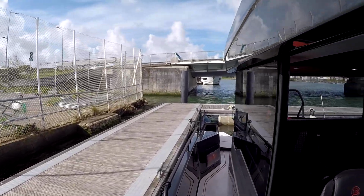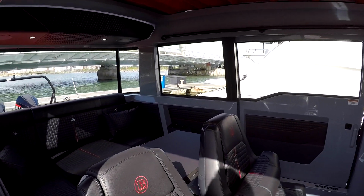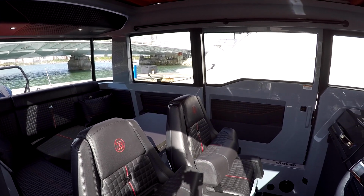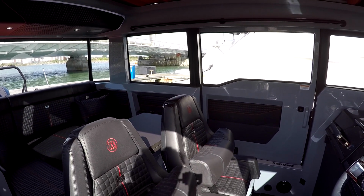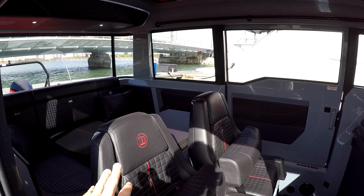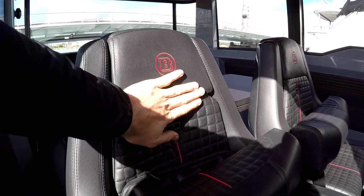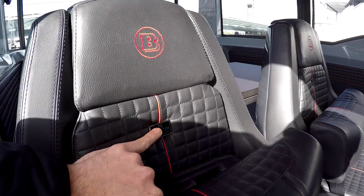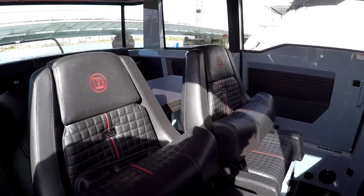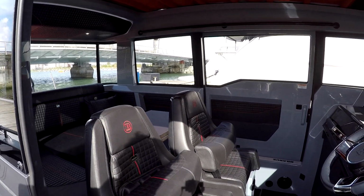Let's have a look at the cabin. So obviously, as I've already mentioned on this video, the styling is absolutely paramount in this boat. You've got to look at it and go, that is a Brabus option, even without the Brabus logos all the way through. You've got this lovely styling on the leather seats, these small little plates, the Brabus in red and the little lines going through the seats. It's very, very gorgeous is probably a great word for describing it.